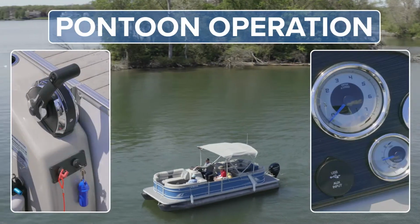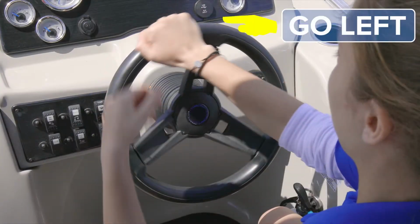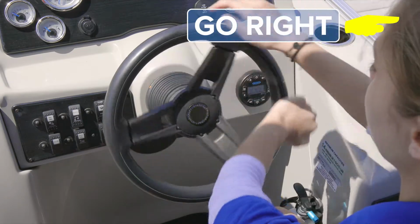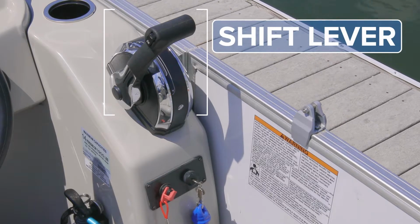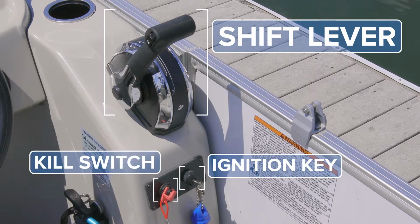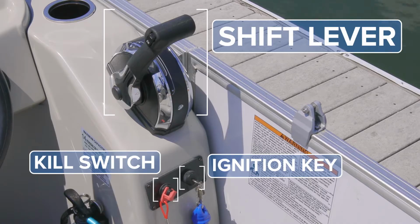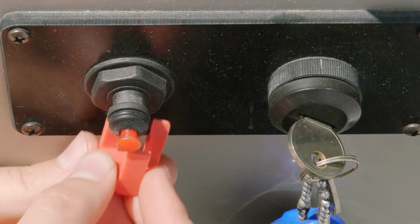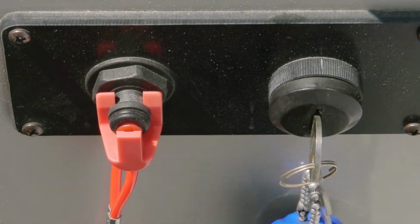Let's take a quick look at the controls of the pontoon. The steering wheel is similar to your car. Turn left to go left, turn right to go right. The throttle control has a shift lever, ignition key, and the kill switch lanyard. All of these are critical to get the boat started. The kill switch lanyard is designed to pull off in case of emergency. It must be pushed in for the motor to start.